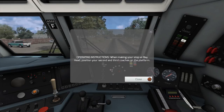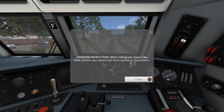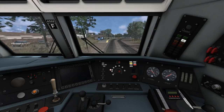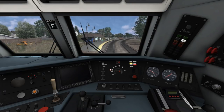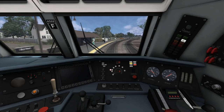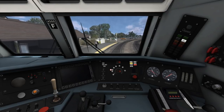And it says here, operating instructions, when making your stop at Bayhead, position your second and third coaches on the platform. And so I've actually written down in the notes here, trying to ensure that I stop in the right place, that basically I need to stop at the rear of the signal that you can see coming up just ahead. And if I stop there, then we should be stopped with the second and third coaches in the platform at this station.